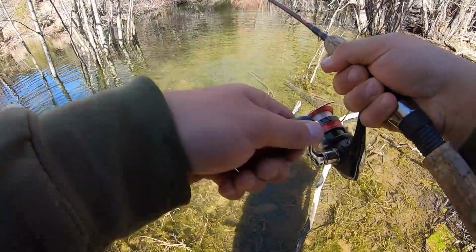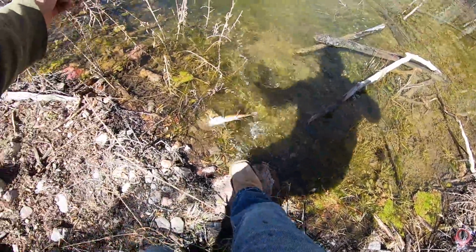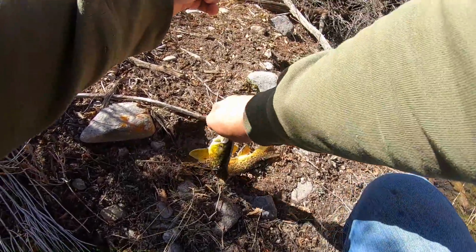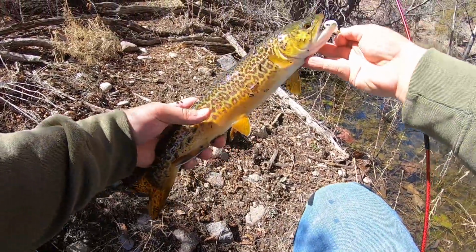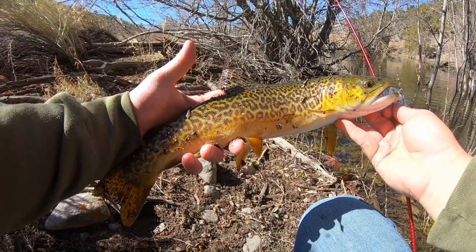Ooh, is that an eater? That might be an eater, folks. Yep. Perfect keeper right there. Nice. Look at that. Beautiful, beautiful tiger. So we have a splake and a tiger we're gonna cook up.